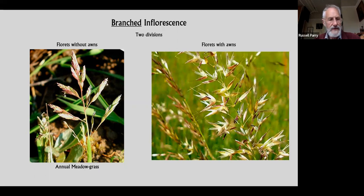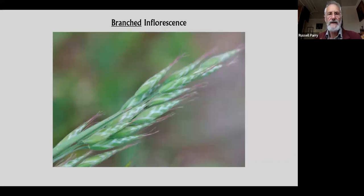Where's those dates gone? There we are. Okay, so yes, the meadow grass, this annual meadow grass, is in flower more or less 12 months of the year, actually. And do we have a date for the false oat grass? Oh, I didn't see that. Okay. So here we go with the branched inflorescence.